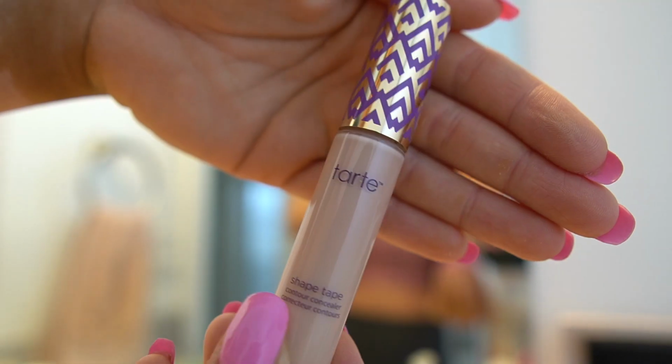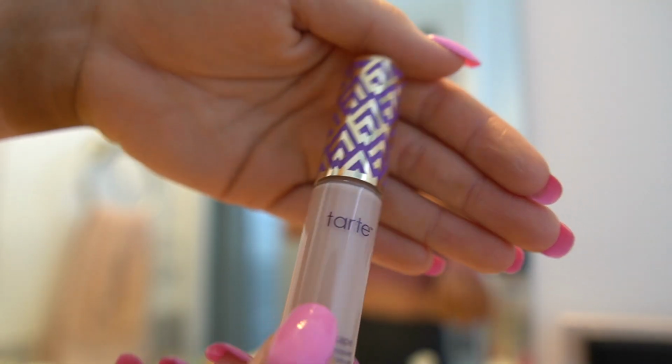So I don't know how much of a difference you can tell on camera, but it's the shit, basically. I just have a couple of hormonal guys down here, so I just put a little extra there. Make sure you drag it down your neck so you don't look crazy. And bam, that easy.